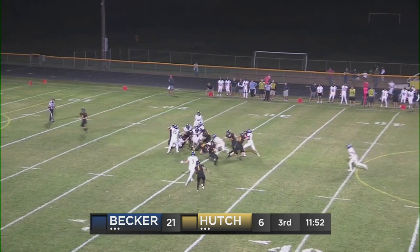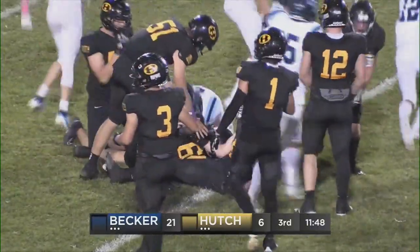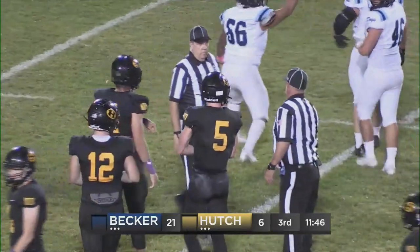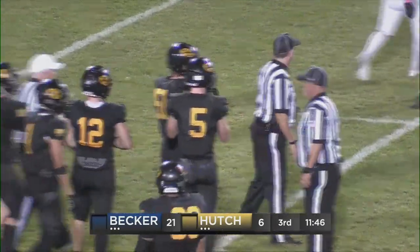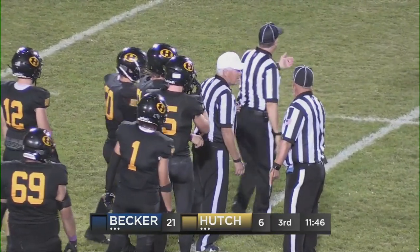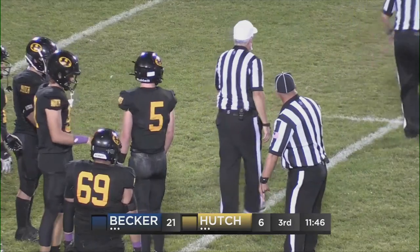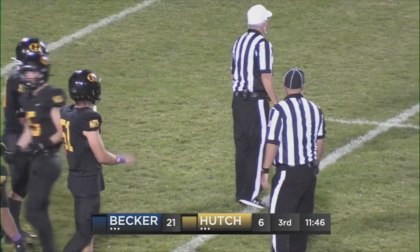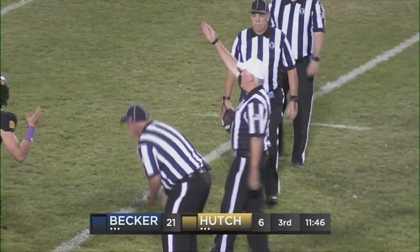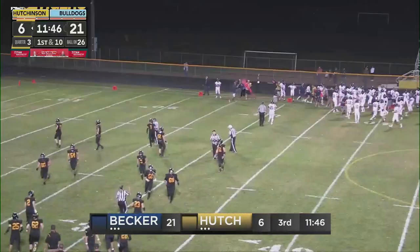And the handoff's going to go right to Thody to start the half, and he plows ahead. Ball came out. Becker saying they've got it. They've come to the sideline with the football. I have not seen a beanbag tossed to indicate a fumble yet. Becker's pretty sure they've got the football, but nobody's thrown a beanbag yet. The near side official saying he was down, but now they're going to give the ball to Becker. Fumble recovered by the Bulldogs.